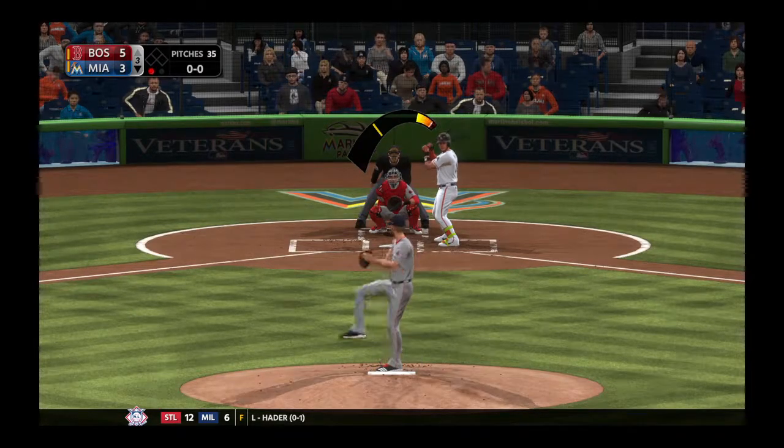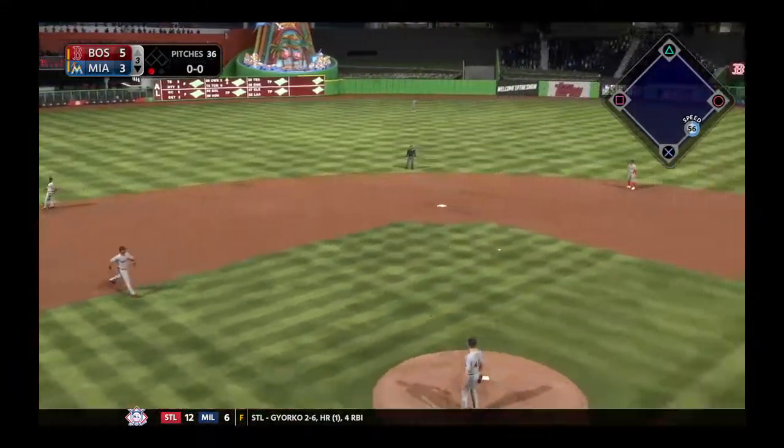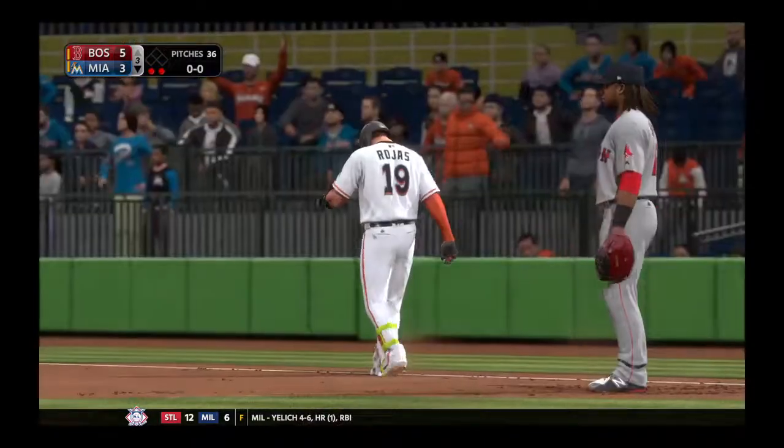First delivery to him on the way. Chopped weakly to the left. First, and very quickly 2 are gone here in the home third.